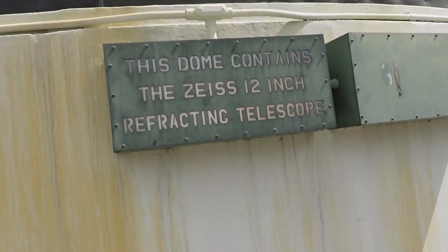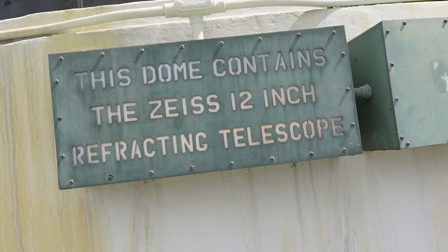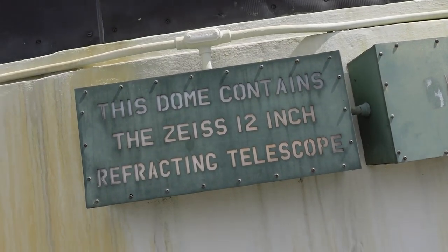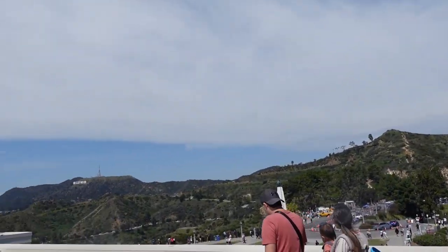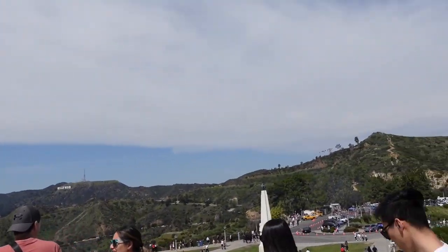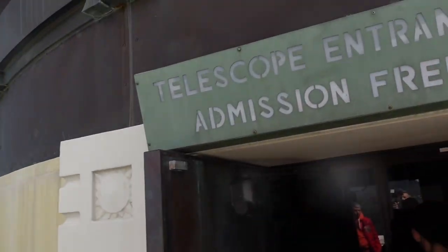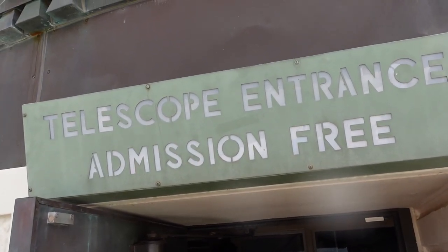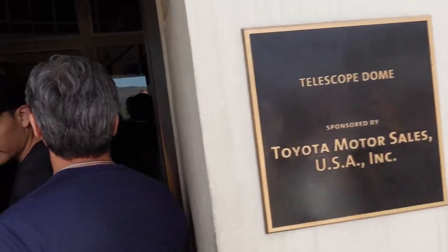Oh look, it says, this dome contains the Zeiss 12-inch refracting telescope. So I know that refracting telescopes use varying lens sizes to get the magnification versus a reflecting, which actually reflects off of mirrors. It's the difference between a reflecting and a refractive telescope. And I know that because I worked at World of Science when I was a kid and sold telescopes. Telescope entrance admission free. Ooh, let's check this out.